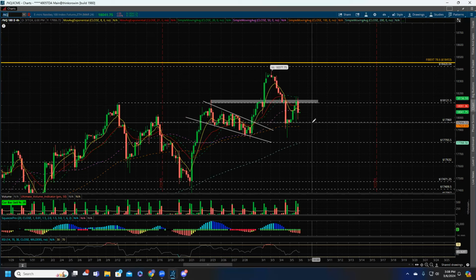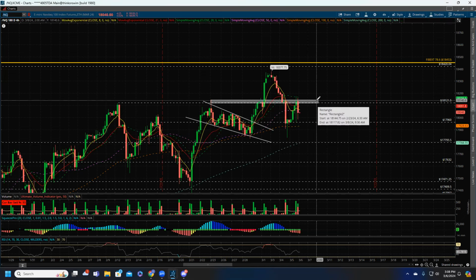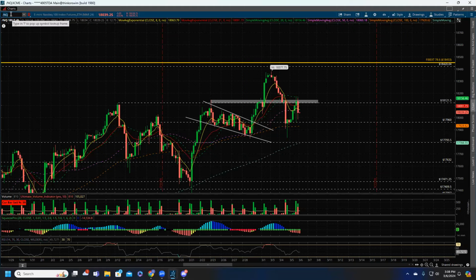So 17960. If not, I'm really not interested in anything long until about 17820 to 17800. You see these low wicks down here, but 17960 will be that pivot, and then anything above 18121 pretty much goes up and sees high 18,400. Would think probably gets printed from there.